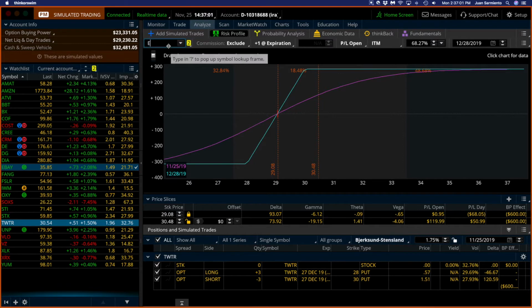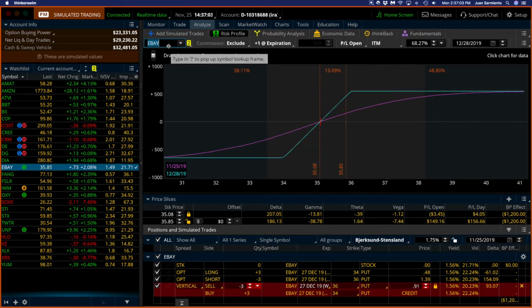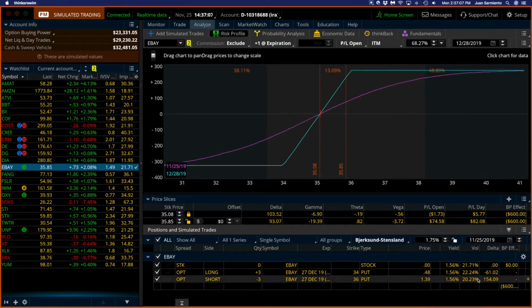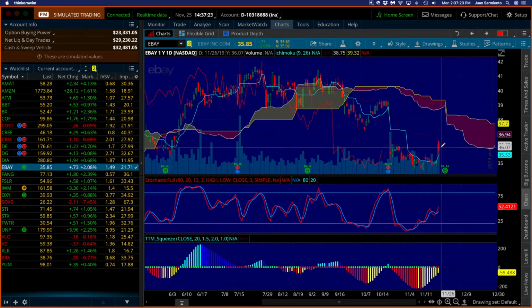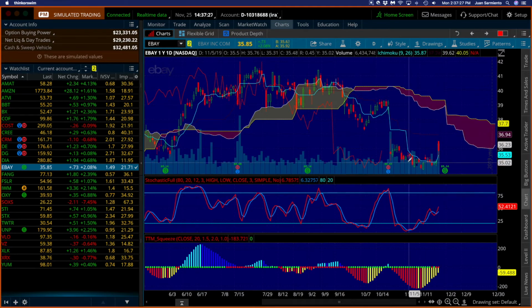And eBay is another vertical. And here again, let me delete this so there's no confusion. We have $327 invested. I want to make 273 in the best of scenarios, 273, and we are at 76 right now. But today it woke up strongly and it's pulled back a little bit, but it still looks very good. So I'm not going to touch that.